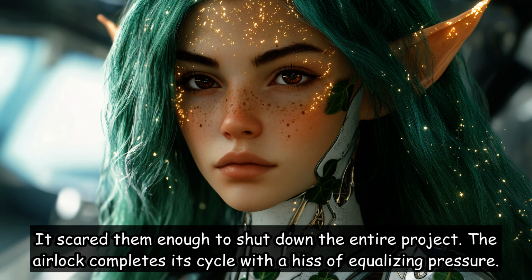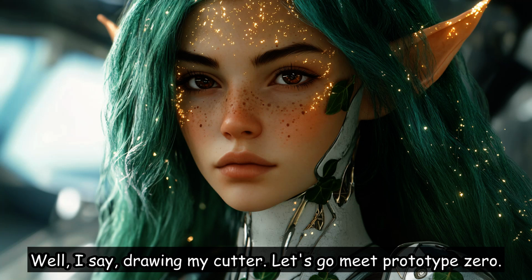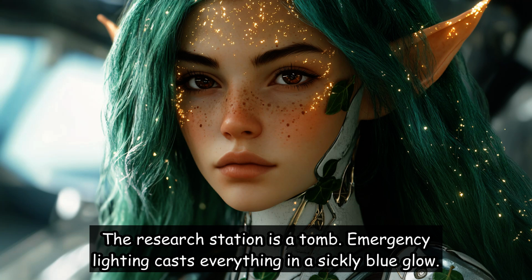The airlock completes its cycle with a hiss of equalizing pressure. Beyond, the dimly lit corridors of the station await. Cold air, carrying the metallic scent of long-dormant machinery. Well, I say, drawing my cutter, let's go meet Prototype 0.